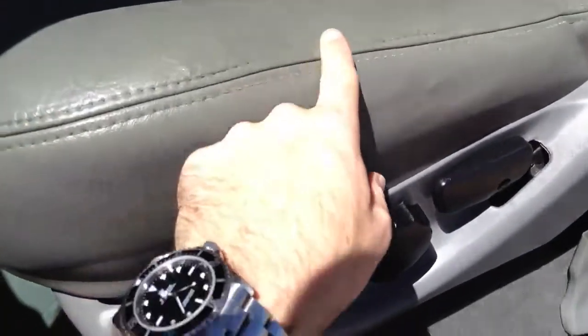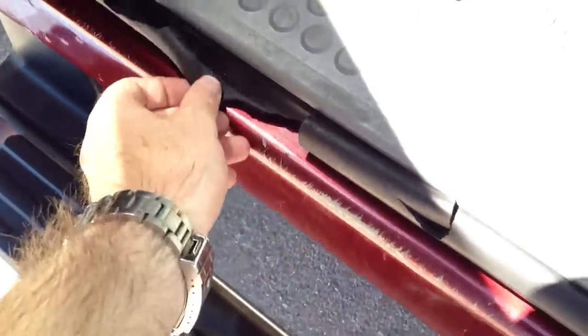You can see here the driver's seat. It's had a little bit of a repair here. You can see where the stitching's gone. Looks pretty good though, especially for a truck with that kind of mileage. Some of the molding is getting a little bit worn. You can see it here. Oh, I mean, that's not worn, that's torn. But other parts of it are a little bit worn.